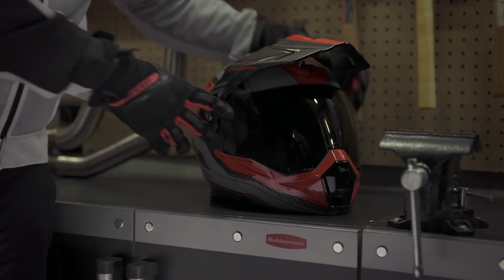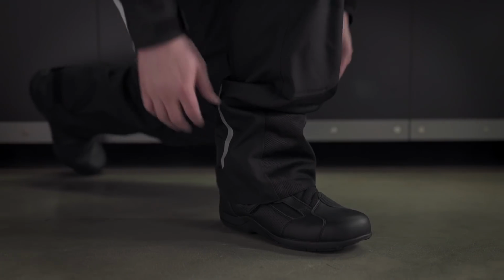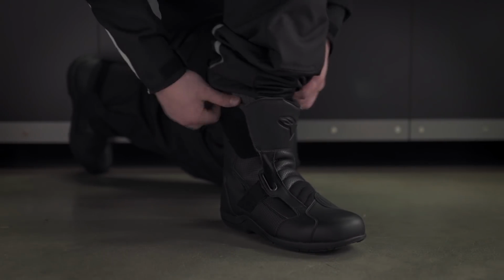And that is really going to wrap up our weekend touring rider. This is all versatile gear that you can use for a wide variety of different functionality, including those long rides you're taking on the weekends with your buddies. But now, let's move on to the dedicated touring rider.